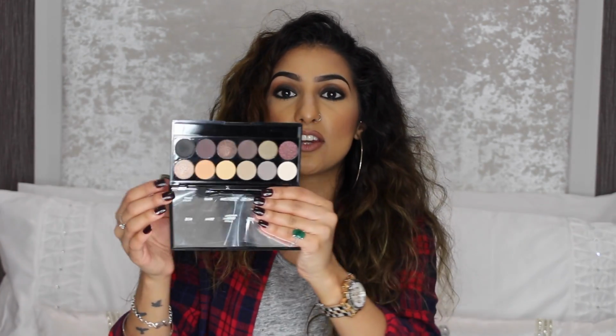Yeah, something that I used in that video, which I really love, is the Sleek eyeshadow palette, and I've got the Au Natural. I always want to say Au Natural. Au Natural palette, 601, that's what it says on the back. And this is what it looks like.